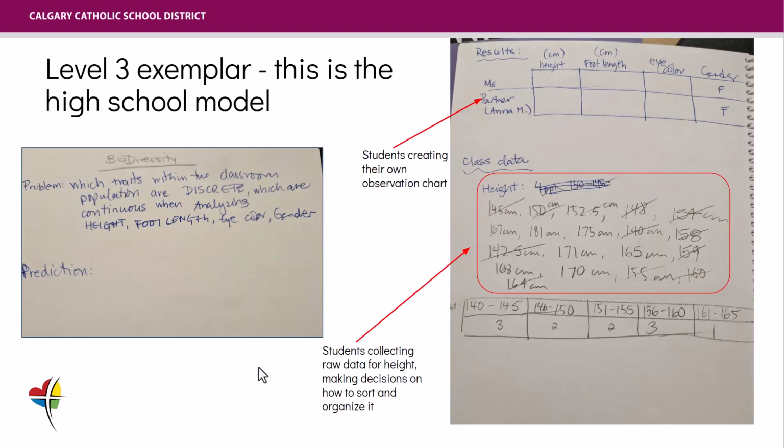This is the high school model, especially when students get to grade 11 and 12. So the problem, maybe you give to the students on the whiteboard and they jot down in their own notebook. The prediction, you leave blank. The students would then, with your help or not, come up with their own prediction. Maybe they can talk to their classmates to figure that out.